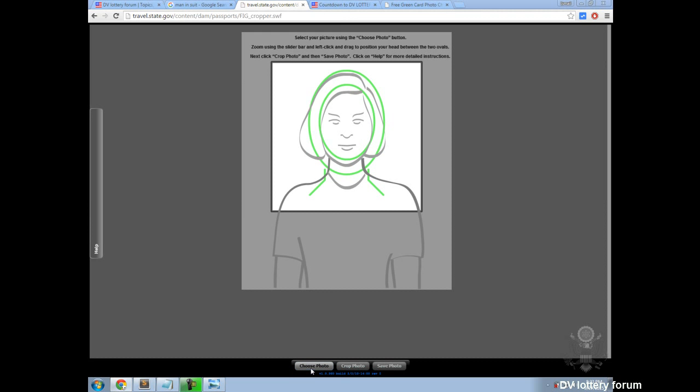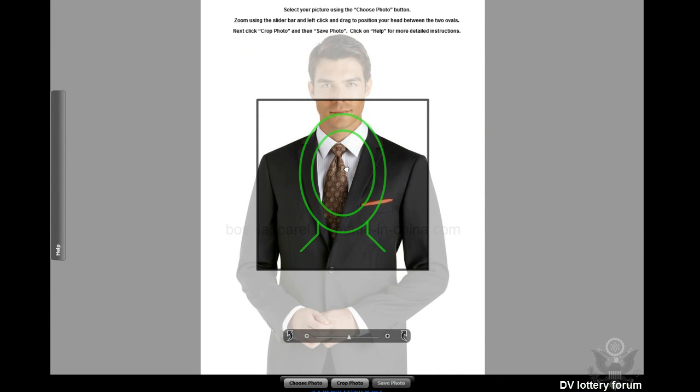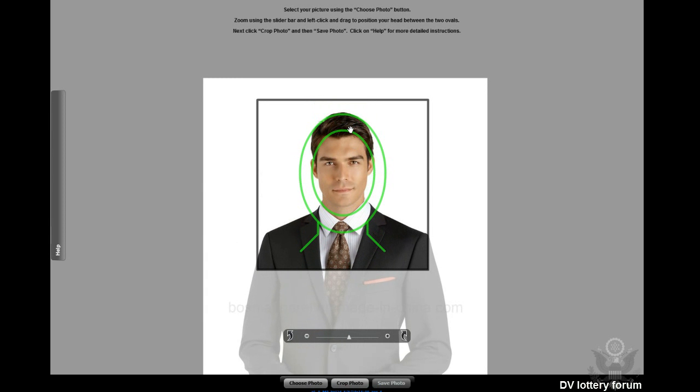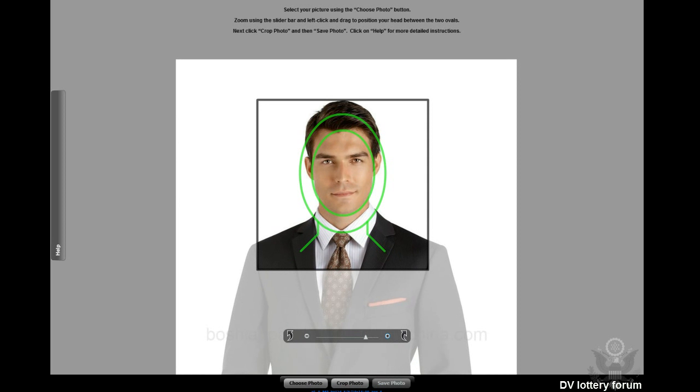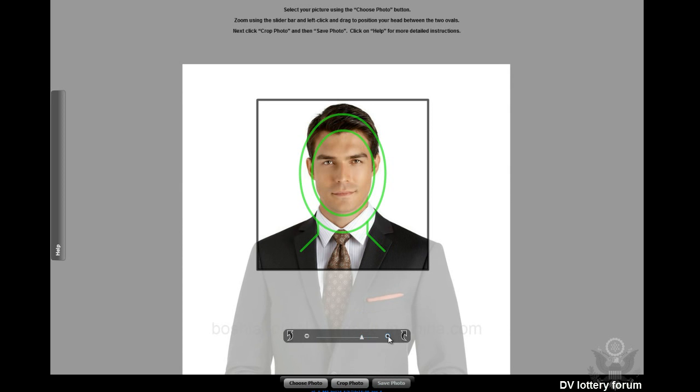You click choose photo. Here is the photo that we need. Okay, choosing the photograph. Use your computer mouse to drag the photo until the head is located in the center of those circles. Okay, that's good. Next, you might notice that the face is a little bit smaller than those circles. So you are going to use the arrow here or the zooming tool. Just click on it to zoom in, or drag. Honestly, it's better to drag than to click those buttons here.